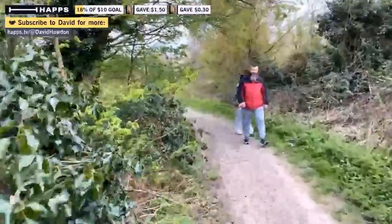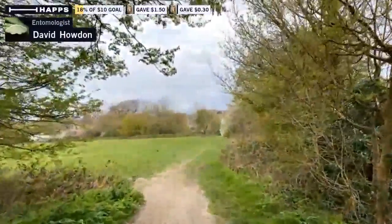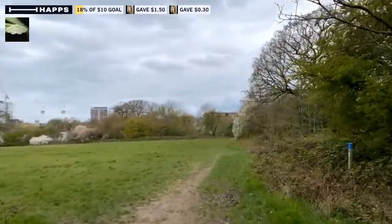Let's go that way so we're not broadcasting people. There we go. But it is putting a lot of pressure on management of sites locally. Just the sheer volume of people visiting, way beyond what has been there before.